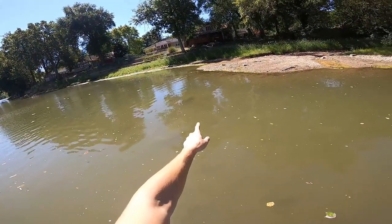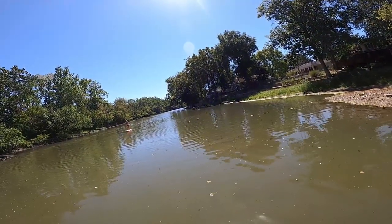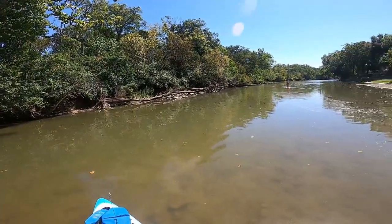All right, let's action. Carp right there. That's pretty cool. There's like a 25-pound carp right there. We're gonna fish this right here a little bit.